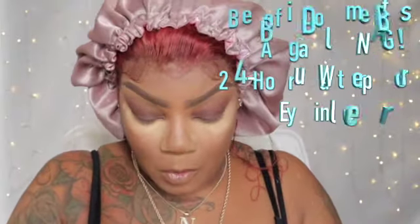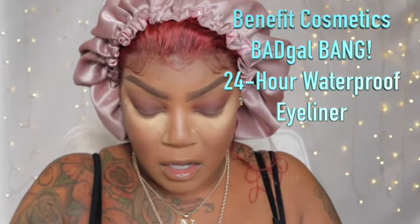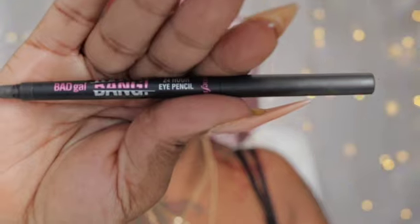So, what do I want to do on the bottom? I was thinking of adding a pop of color, but I'm not going to because that's just always me. So we're going to smoke up the bottom lash line. So what do I do here? Alright, so I'll be using the Benefit Bad Gal liner for my waterline.